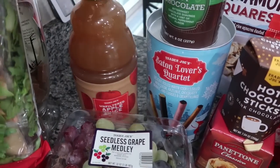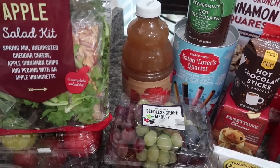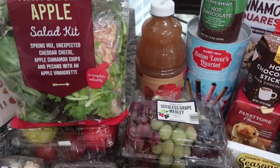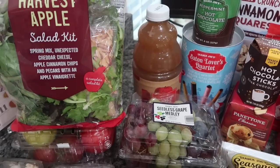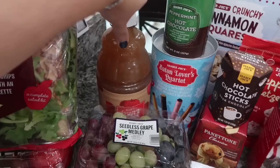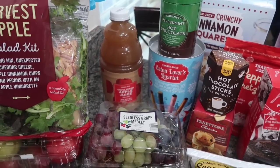Unfiltered apple juice. It was really dark, so I thought it was more like a cider. Hopefully that'll work for the punch I was making for the kids tomorrow. I'm sure it still will, but I didn't find a cider in any of the places that I went today. So if I can grab some, I will. Otherwise, fingers crossed, that will work. But I have a fun Thanksgiving punch recipe that calls for apple cider that I'll make for the kids tomorrow.